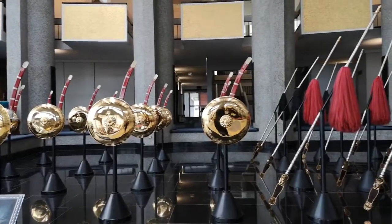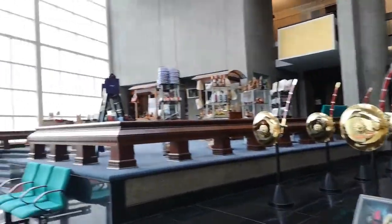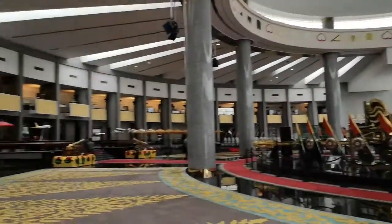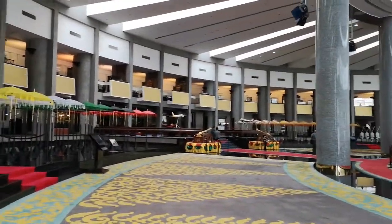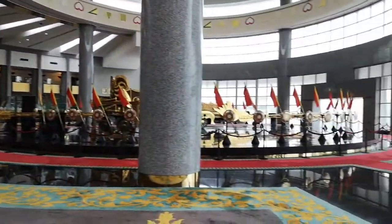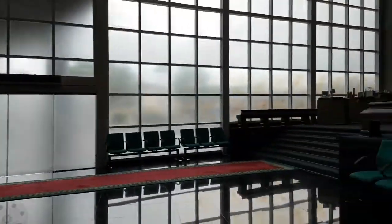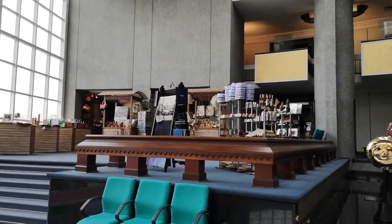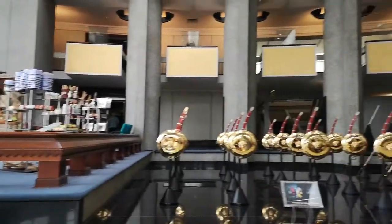So this is what you will see here. And this is the only area, this circle, where you are allowed to take photos and videos. But if you want to go inside, you have to leave your cameras behind. This is so amazing. They even have souvenirs over there. Amazing.